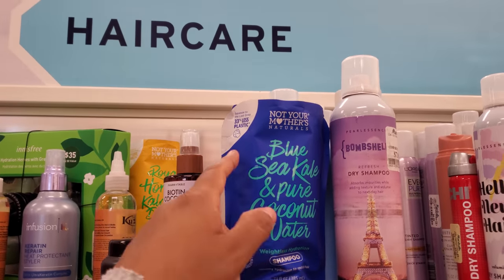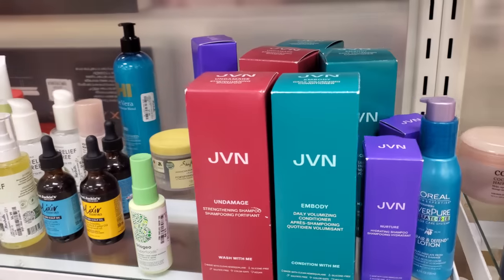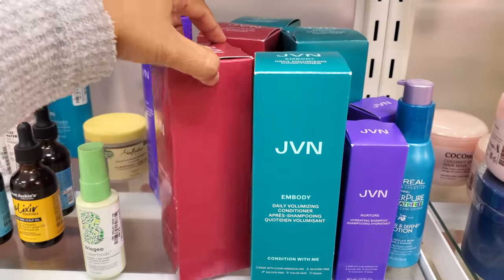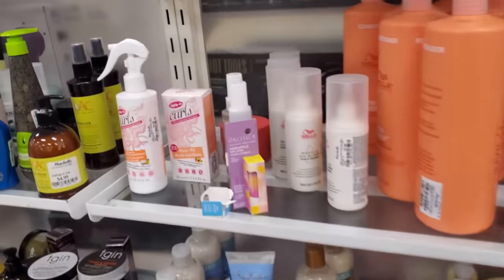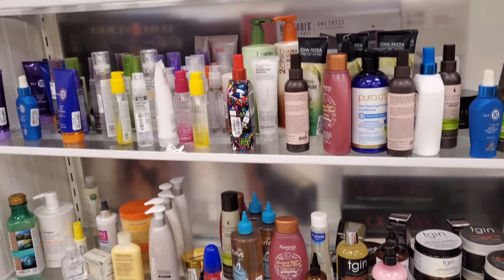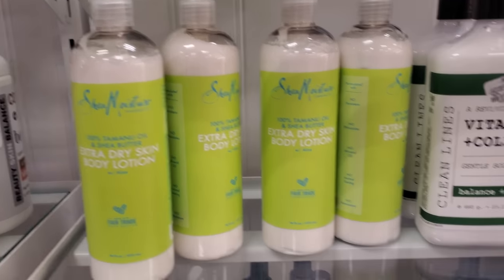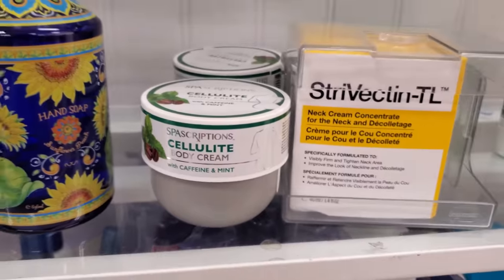So let's see. Okay, they're putting 33% less plastic. They're changing up the packaging. I also noticed packaging getting a lot smaller too, like even in Costco. They're condensing. And then I feel like you're also getting less chips too, more than the normal. So I'm like, whoa, what's going on here? Extra dry skin body lotion is only $7. Cellulite body cream, caffeine, and mint.